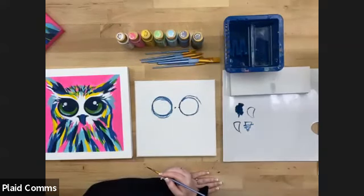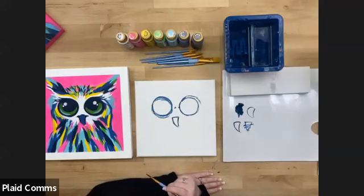So we're gonna paint that just in the middle below our eyes. At the top. And then sort of a nice little curved beak. Just a little subtle curve. And that is going to be the beak of our owl.